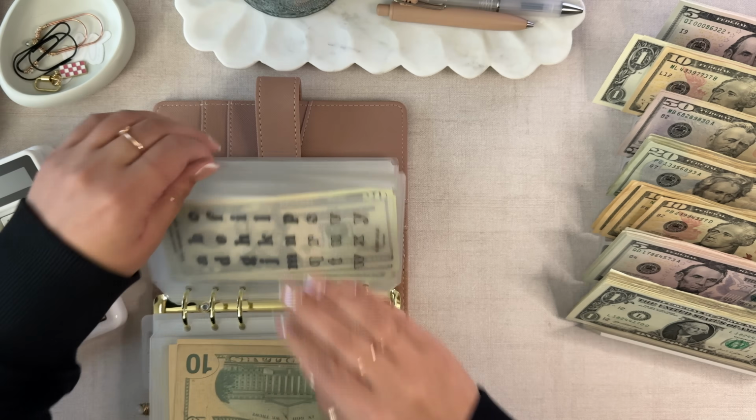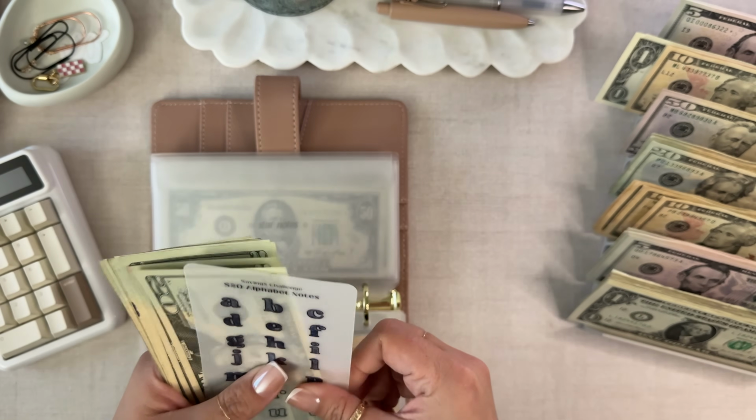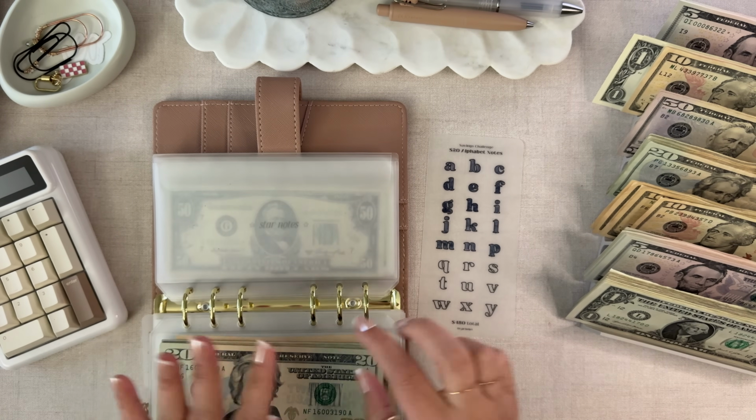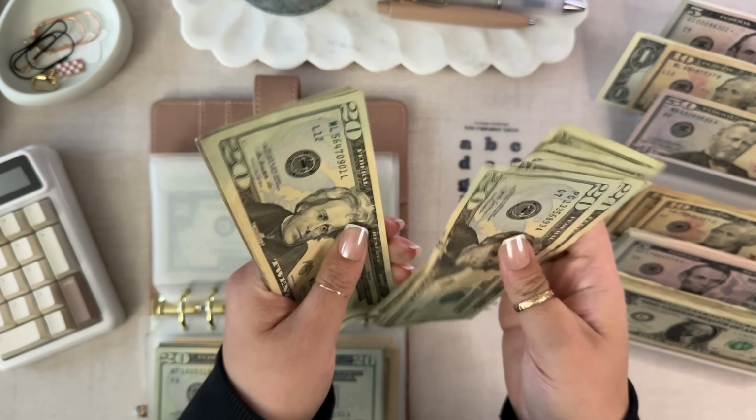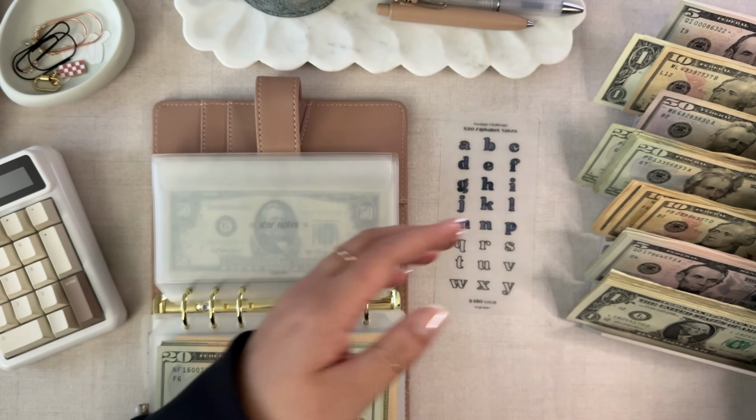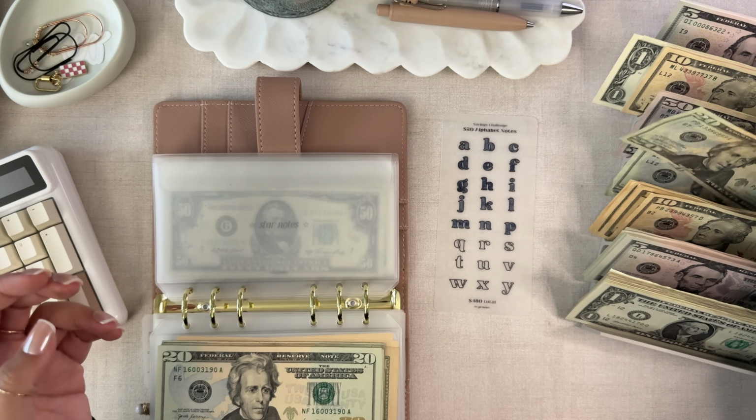And then lastly is going to be the 20s. And I did want to try to at least find one, and anything from Q to Y. All right, so no luck there either. So I'm going to put 20 back here.